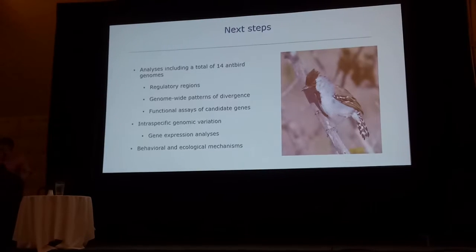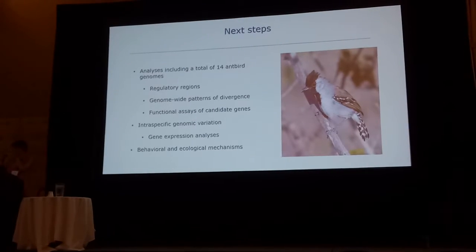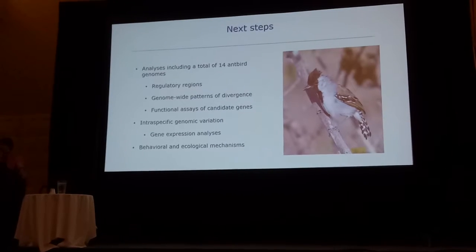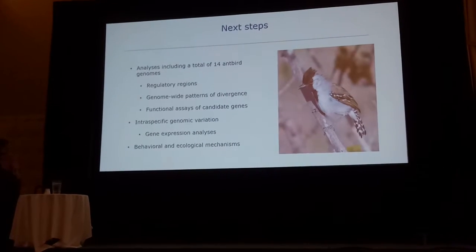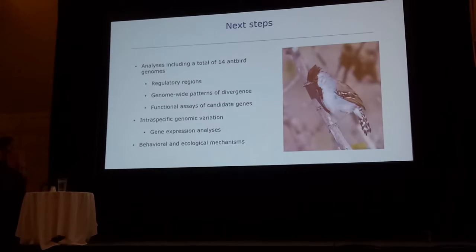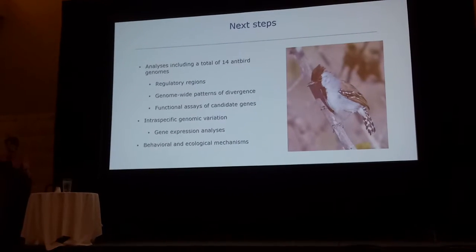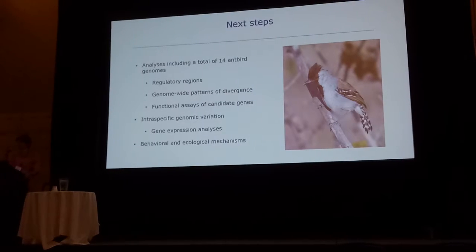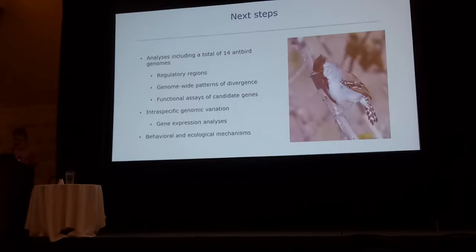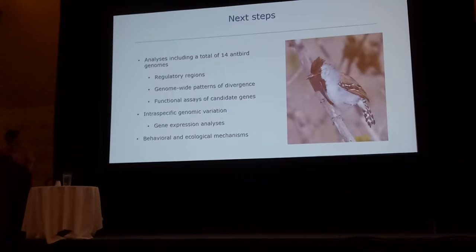We are expanding this analysis to include 14 reference genomes of the family. We're of course going to look into regulatory regions, look at genome-wide patterns of divergence, not only focus on protein coding genes. We're really keen on running some functional assays on these protein coding genes that we found as having some sort of structural variation.